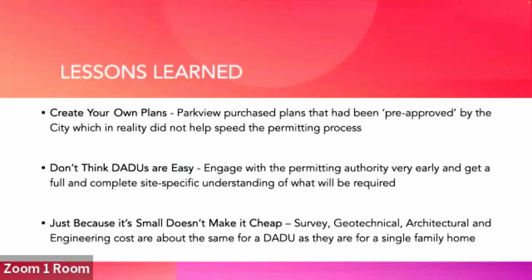So one of the things that we're learning, like I was saying, is that though you don't have the cost of the land, it is not a cheap model. And there was lots of infrastructure that we had to put in to tie in the sewer lines, and that complicated and added cost to the project.